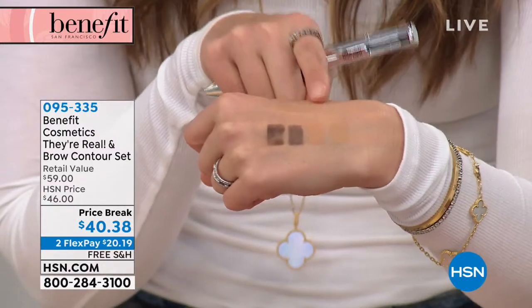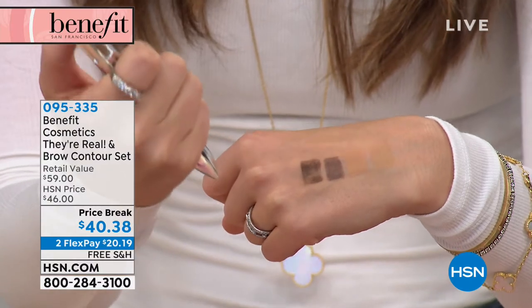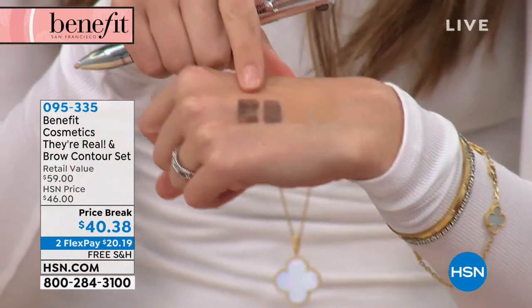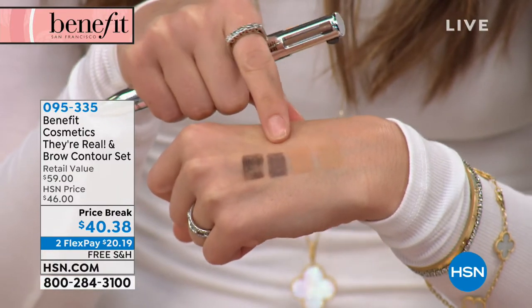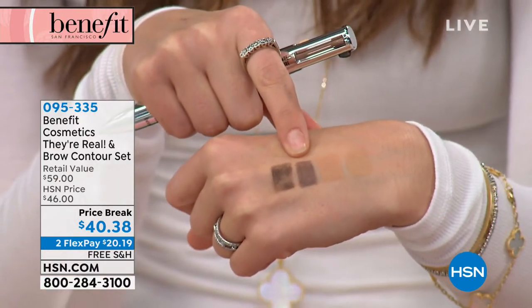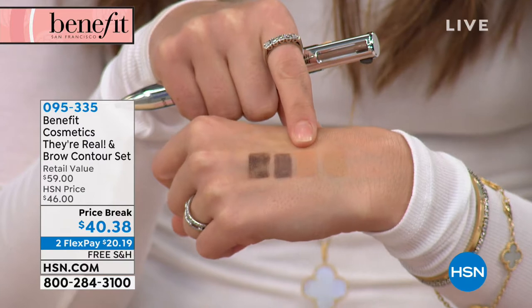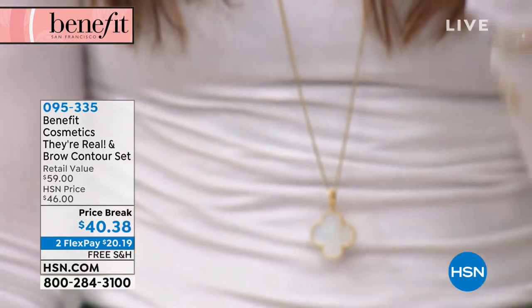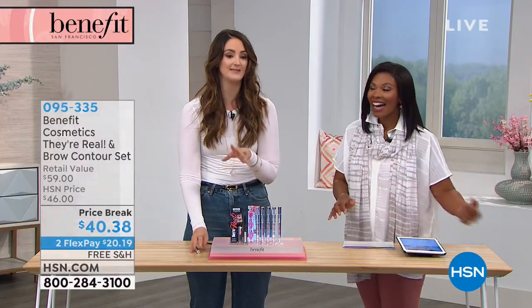But each one of these pens, remember those pens in school that would click? This has 4 products inside of it. This is brilliant. It has the deeper color. It has a lighter color, so you can define an arch. And then it has a concealer, and then it has a highlighter. So it has all 4 products in one. So you're getting 4 brow products and a full-size mascara.